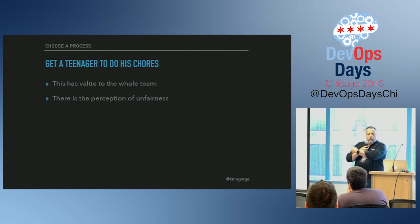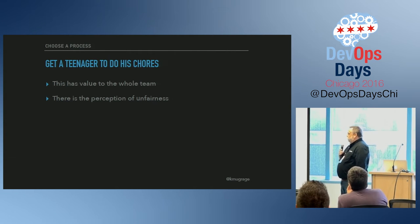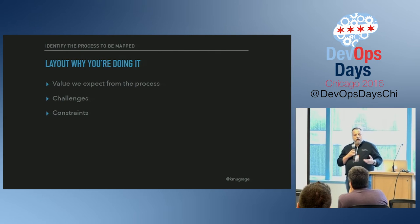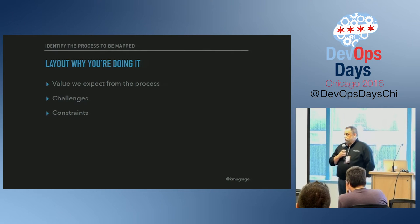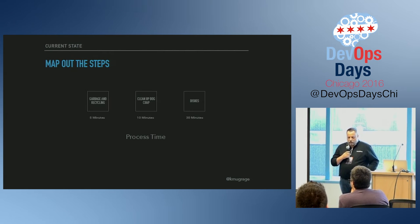So this is the one I chose today. We're doing a value stream map on getting a teenager to do his chores. So the team gets together, and we look at the process and we talk about it. First thing we want to do is acknowledge that there are certain challenges and constraints. He's 18, he thinks he's too old to do chores. But there's a regulatory constraint that if he's not doing chores, he's paying rent. So he chooses the chores. But that said, now we can look at the process itself.